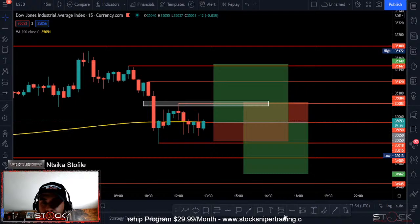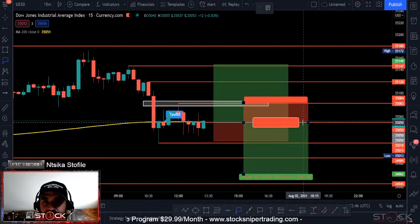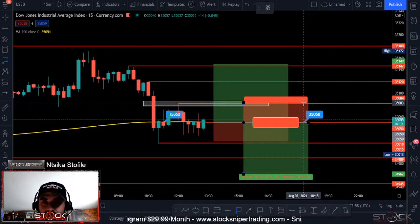So this is a key area right here, guys. I'm going to put it right on the 200. You can't really see it. This area right there, 3550, is key. If it breaks to the downside, like I said, that's your stop loss up here. So this is kind of like a trapping gap in its own right. So keep that in mind.